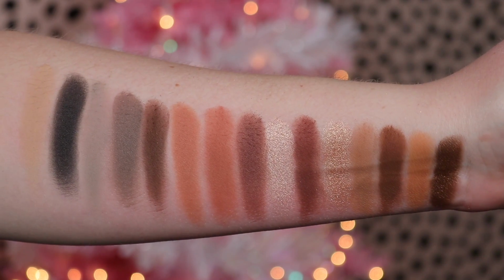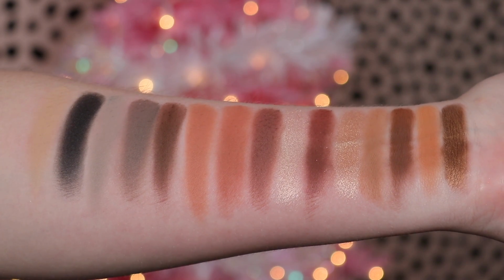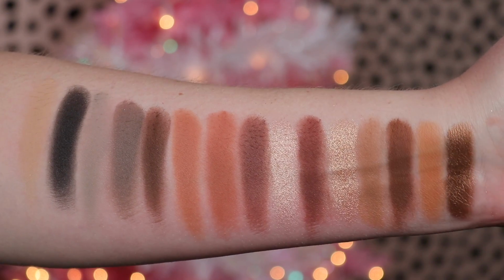If you like doing neutral looks, you like mostly matte looks, maybe you wanna do some more sculptural things, lots of contouring the eye, you have that in here, some cooler tones, warmer tones, lots of different tones of browns depending on your skin tone and what you wanna do, that I feel like could work for you and really help sculpt and shape the eye.